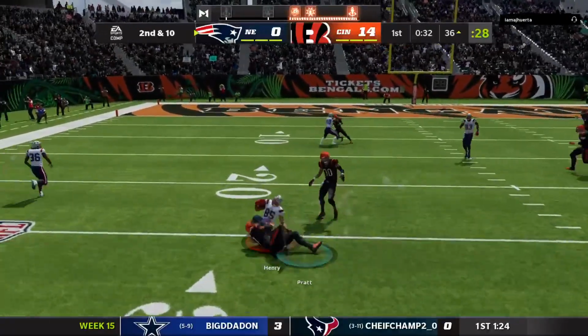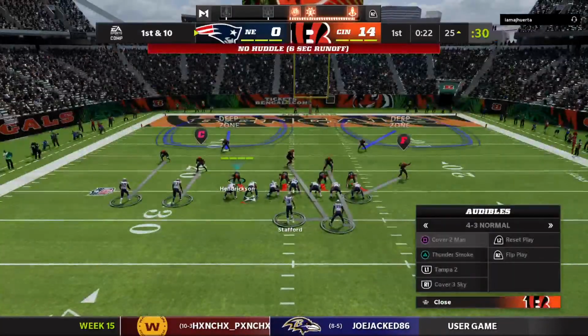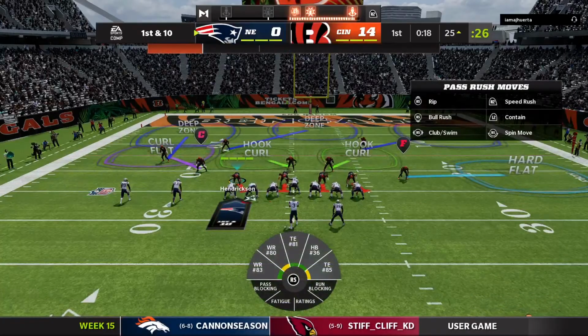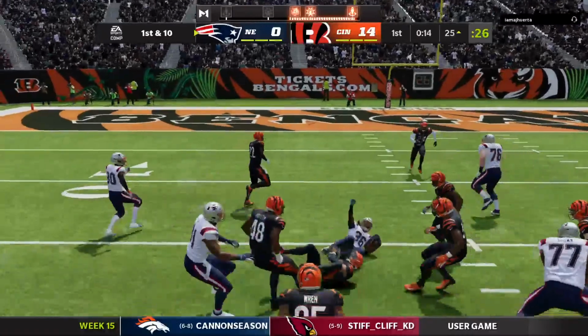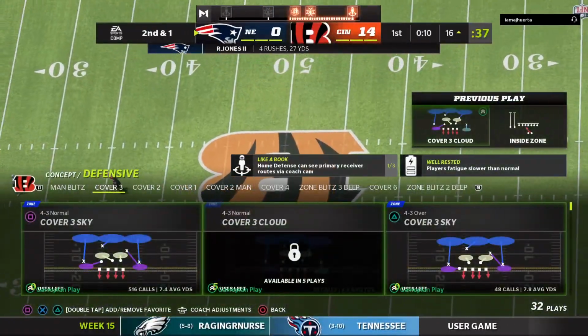Meanwhile, Stafford's throw into the hands of Henry here. And he's got another first down as the tackle's going to be made at the Bengals' 25-yard line. A nice pickup there of 11 yards, and it'll move the sticks. And this will leave him a yard short. Nice pickup of 9 yards on first down.